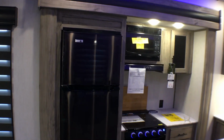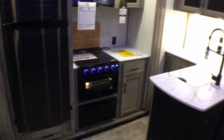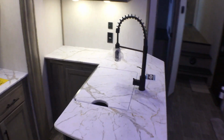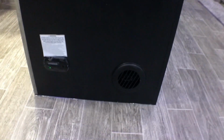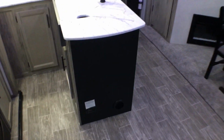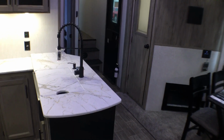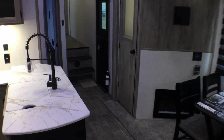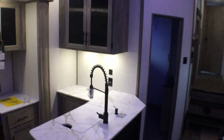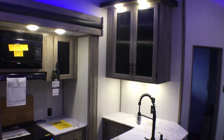And as you can see over here, you do have a very nice kitchen setup. We'll take a look at that in more detail here in a minute. Again, all thermofoil pressed membrane countertops. And as we look down in the floor, you will notice no heat ducts in the flooring. You can actually see one right there. So this is cabinet ducted heating, which is great in a bunkhouse model because you and I both know the kids are going to drop stuff down there, or if you have pets, they're also going to get pet hair and stuff down in your heat ducts if they were in the floor.